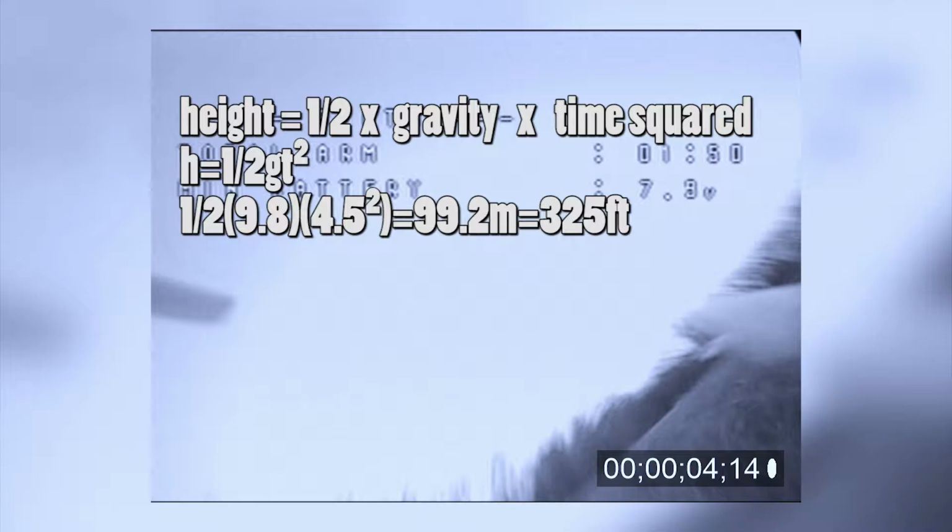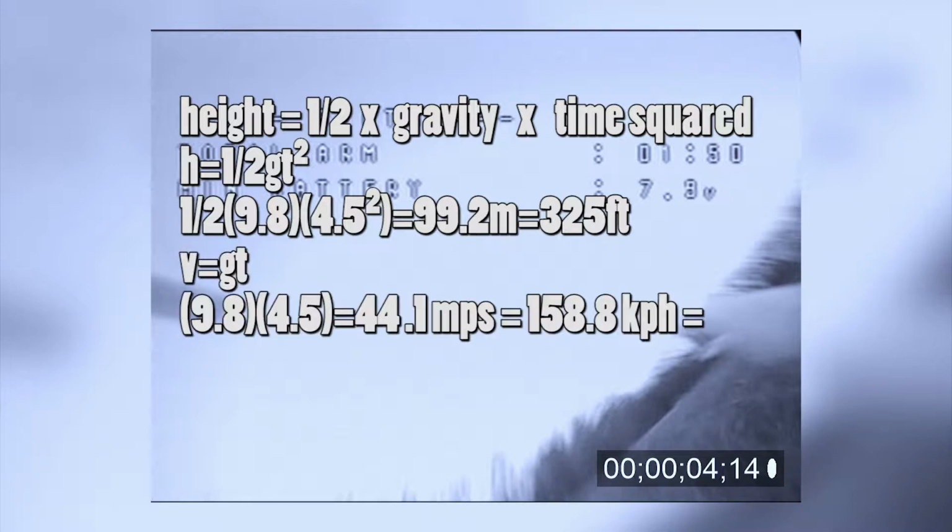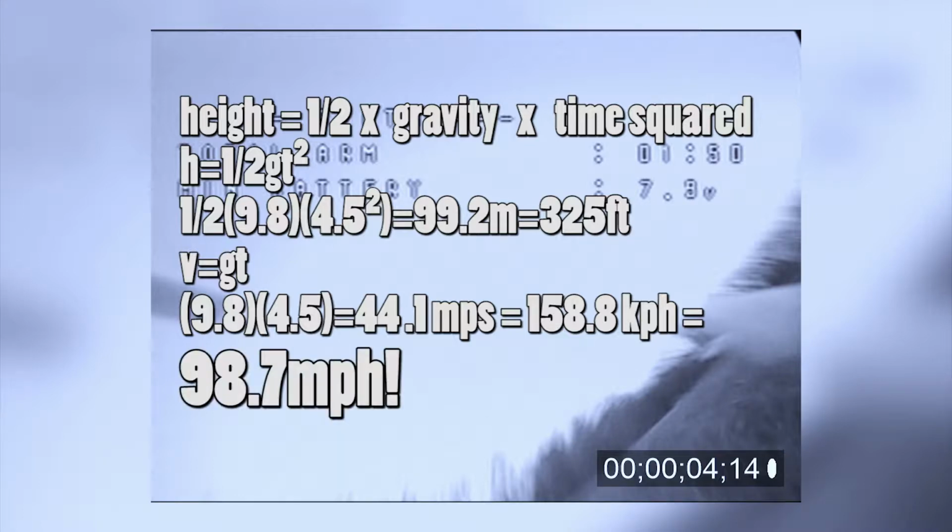Also, if we want to figure out the velocity, how fast was it moving when it struck the ground? Well, velocity equals gravity times time. Our gravity is 9.8 meters per second squared, and our time is 4.5 seconds, as we said. You multiply those two together, and you get 158.8 kilometers per hour. Or, in miles per hour, that's basically 98.7 miles per hour this thing hit the ground.